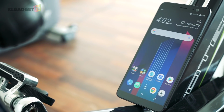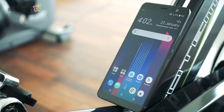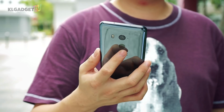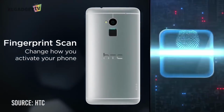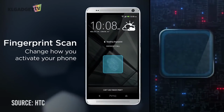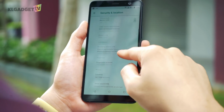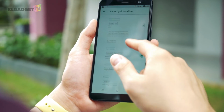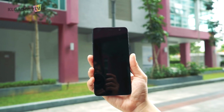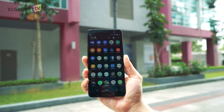If you don't consider the original Google Pixel to be an HTC device, then the U11 Plus is the second HTC device to have a rear fingerprint scanner after the HTC One Max, which I find to work as reliably as Huawei's hardware. The U11 Plus doesn't have face unlock like some recent devices, but that's not a deal breaker, as most users are still pretty accustomed to fingerprint scanners for securing their phones.